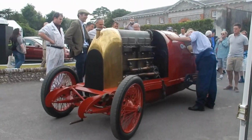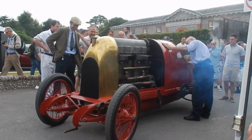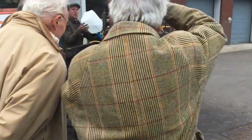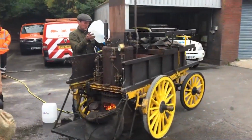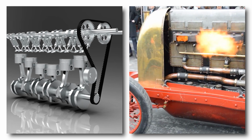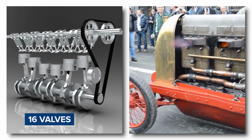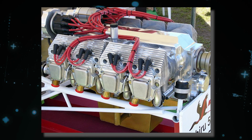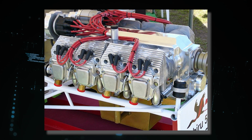However, it wasn't just the size that made this engine remarkable. Fiat engineers pushed the boundaries of technology with features that seemed years ahead of their time. The engine boasted a double overhead camshaft system with 4 valves per cylinder, giving it 16 valves in total. Dual ignition added another layer of innovation, with 2 spark plugs per cylinder, powered by a high-voltage Bosch magneto.